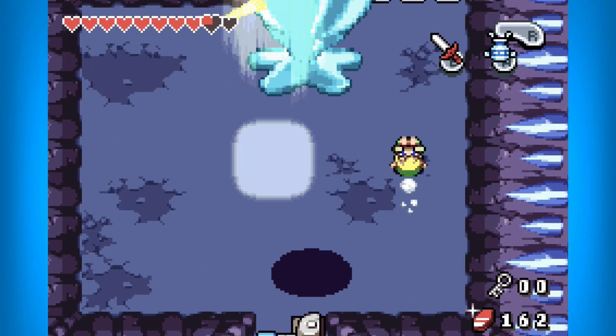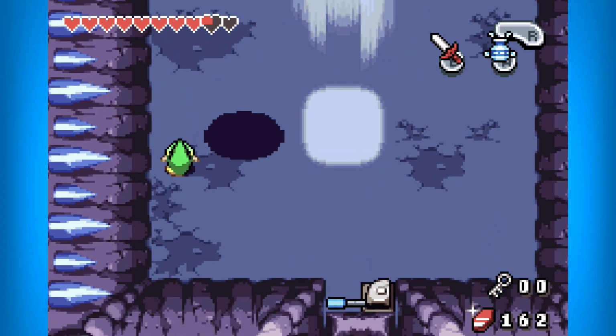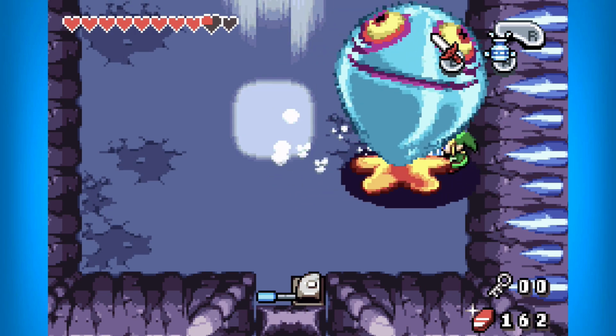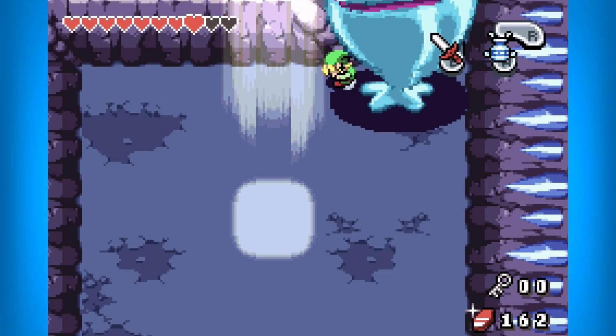So I find that pretty fun. You kind of do it in this more self-contained little puzzle, but it's pretty cool. And it does kind of build off itself throughout the dungeon. Yes.